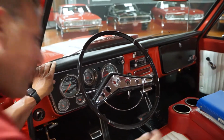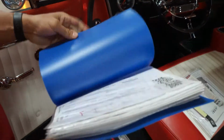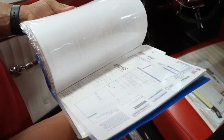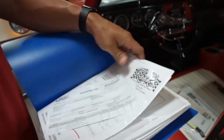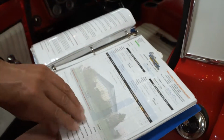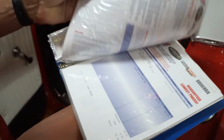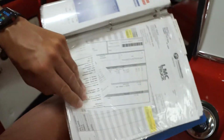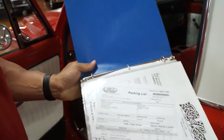I was telling you earlier about the receipts. Now these are not just one page deals. There's like five or six receipts in every single slot. It's heavily documented. Look at those receipts: Napa, O'Reilly's, Classic Industries. Again, this is not just a single receipt in here. There's like four or five receipts in every single one of these plastic little sleeves here. It's pretty remarkable.